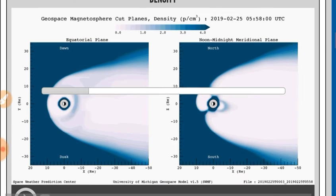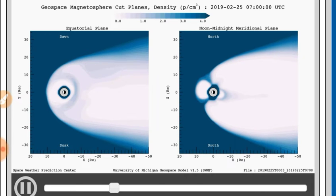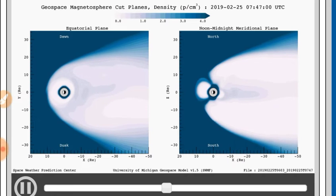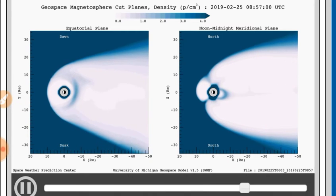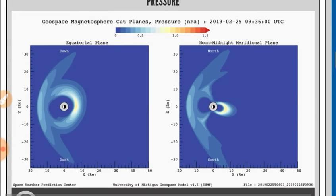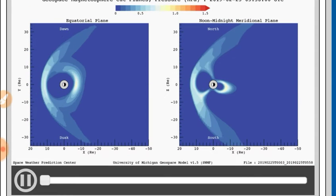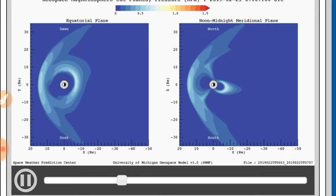Here's the density. Doing some multitasking here, people. And lastly, here's the pressure, which is exactly what you'd expect to see with such a weak solar wind. Let that play through.